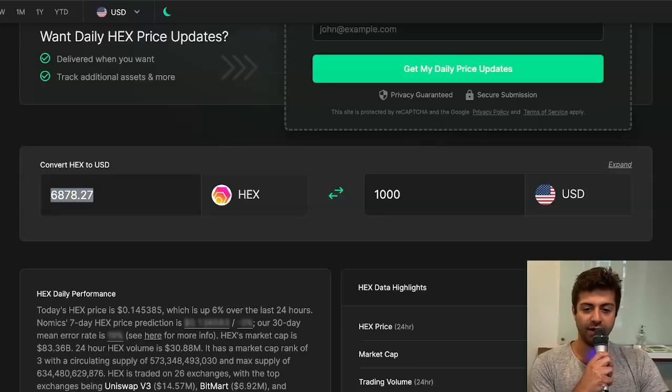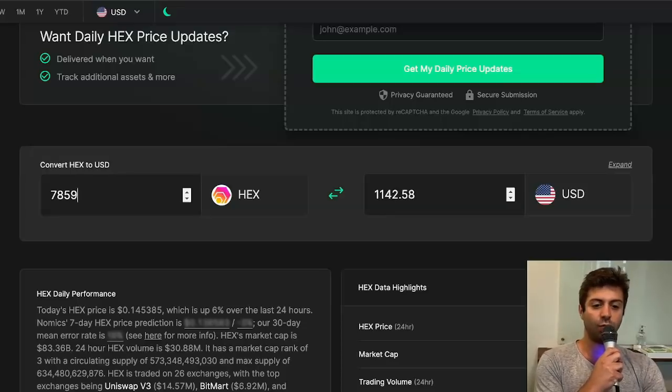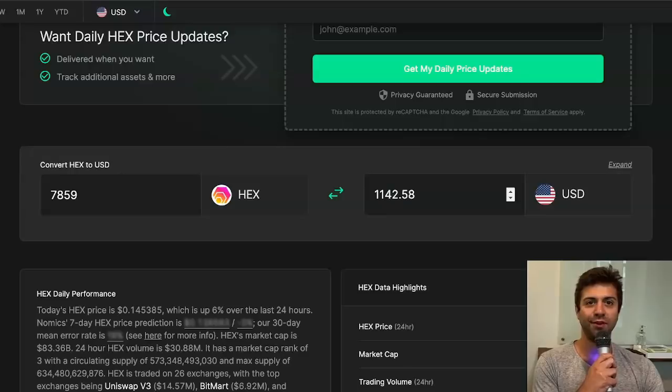So 7859, that's going to equal $1,142. So essentially you made 14.2% interest because you started with $1,000 and now you have $1,142. So you made $142. 142 over 1,000, that's 14.2% APY in that first year.